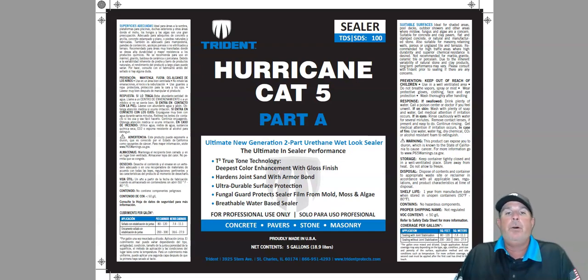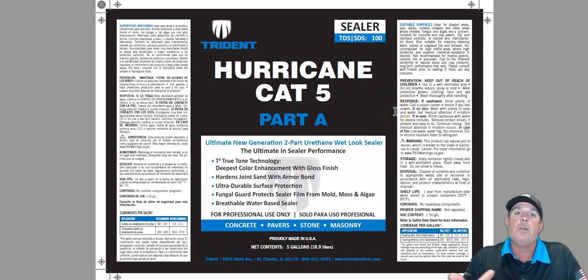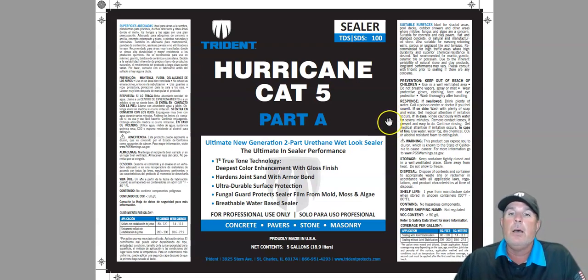So I wanted to put up here our Hurricane Cat 5 and just kind of walk through that label so that there's certain things that you can look for. What you'll notice is on the left side, everything's in Spanish. On the right side, everything is in English. But the most important part is obviously when we start talking about the Hurricane Cat 5 Part A, that's there, that this is identifying what the product is. Then it gives you some of the pieces that are inside of it, that it has the True Tone technology, hardens the joint sand with armor bond, ultra durable surface protection, breathable water-based sealer.